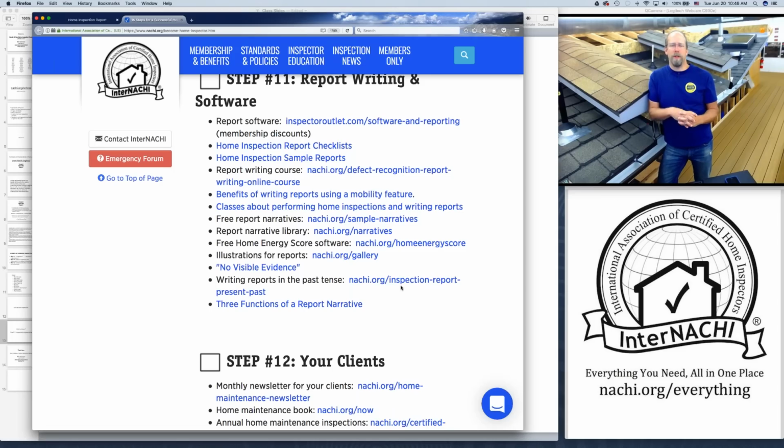We also have advice about writing your inspection reports in the past tense so that it's clear to someone reading your inspection report later, long after you performed the inspection, that the inspection report was during the time of the inspection in the past. And things change after you perform an inspection and write an inspection report. If your report is in present tense, it somewhat conveys to the reader, regardless of time, that you are commenting upon the house as it exists today, during the reading of the inspection report. So it's a good practice to write your inspection reports using past tense.